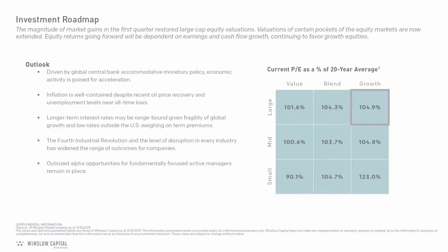Shifting to our outlook, we have several observations. The fourth quarter decline in global equity markets was driven by slowing global growth and fears that policy errors would further undermine the fragile global economy. The mirror image of these factors facilitated the rebound in the first quarter, with the Federal Reserve shifting its stance away from further tightening, followed by central banks in Europe and China providing additional monetary stimulus to their own economies.